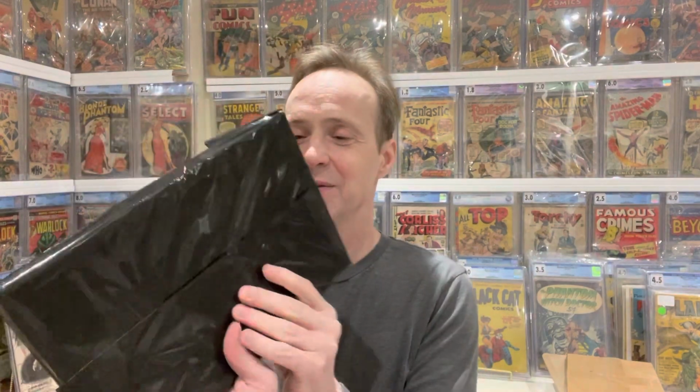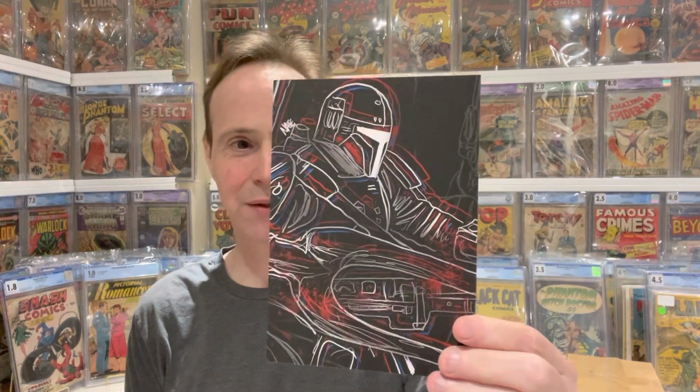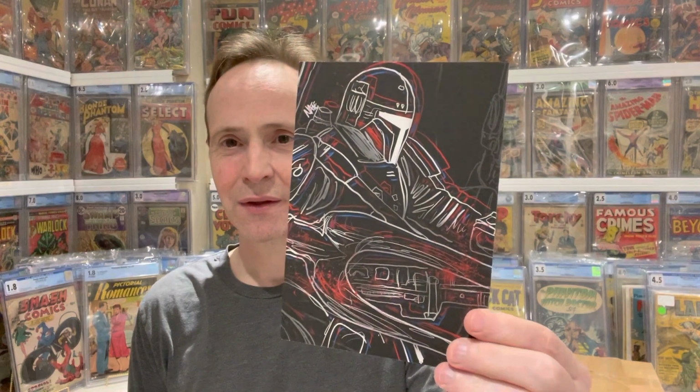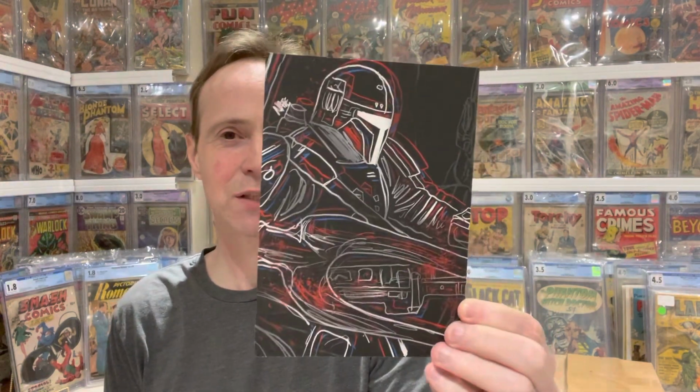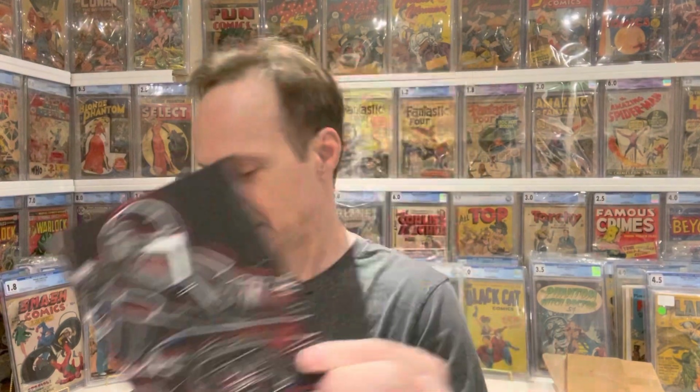So it's in a black bag here. Gonna open it up. And there's always like these little cards. It has like some barcode on the back. So maybe some special newsletter thing on the back. Okay.